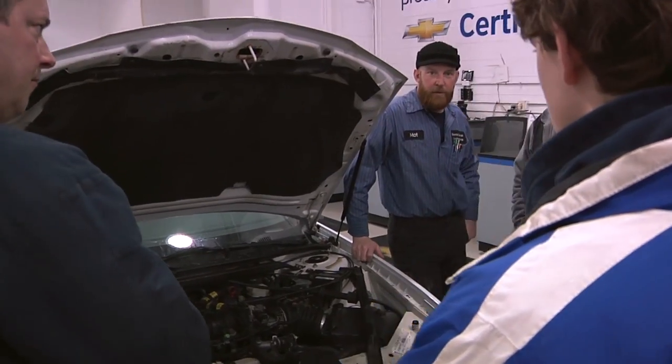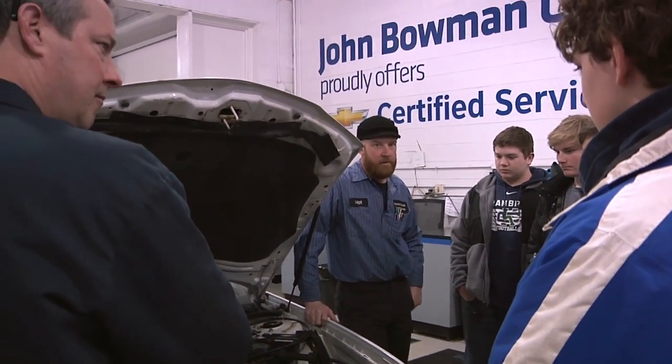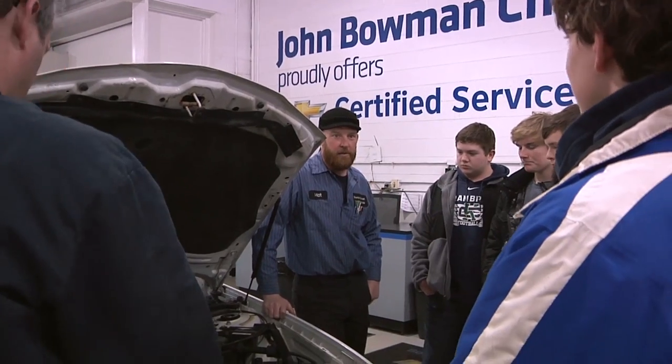Anybody got any questions about the fluids on the vehicles? Pretty straightforward, isn't it? All right.